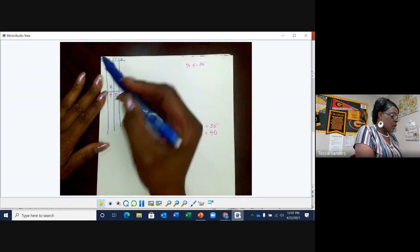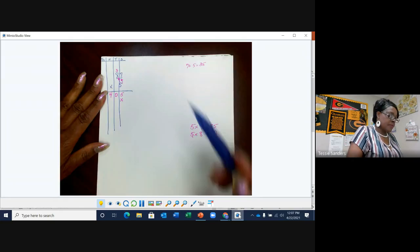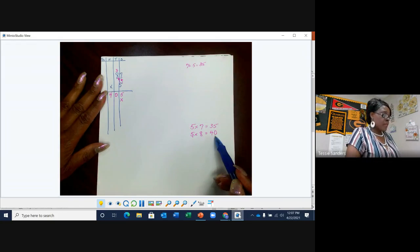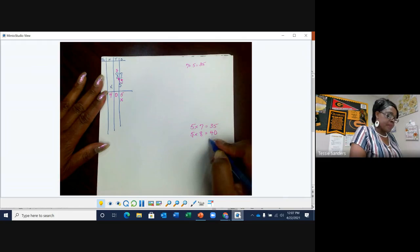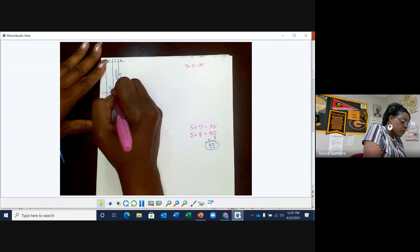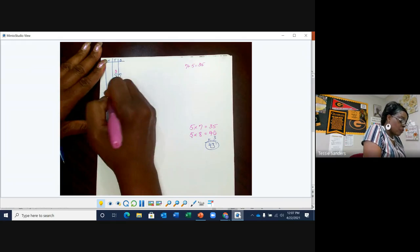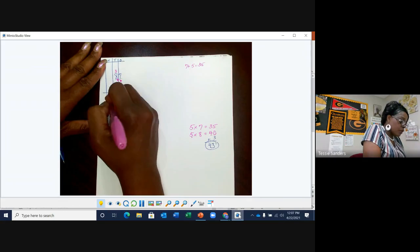So take a look. 5 times 8 is 40, but 40 plus 3 is 43. So we will change that 0 to a 3, or I can just write it over. No big deal.